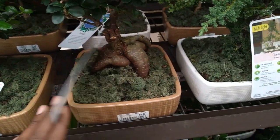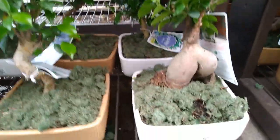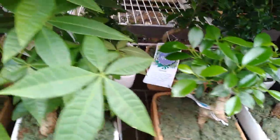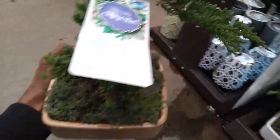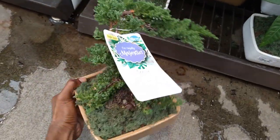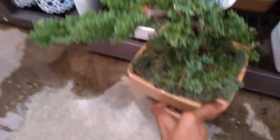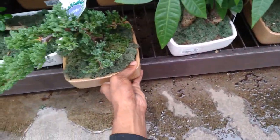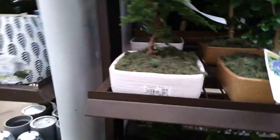I'm not sure what kind, but they are Costa or Coastal Farm. Oh, she thick. Oh, man. Oh, yeah, check this one out, guys. Oh, my God. That is pretty. That is one pretty plant. Oh, my. And it's only $24.98, which is not bad for a bonsai, if you ask me. Because we all know it takes some time for that bonsai to actually bonsai, if you get what I mean.